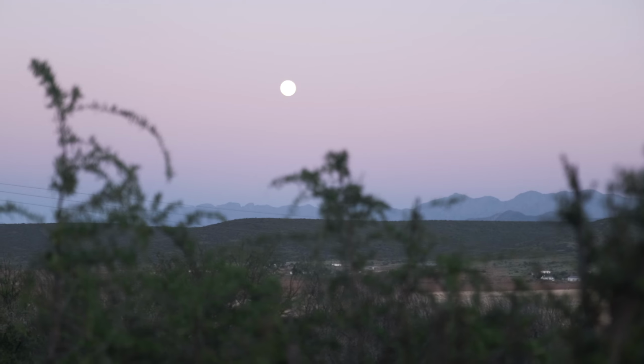Early morning in the Karoo. Quarter past 5 a.m. Let's go.